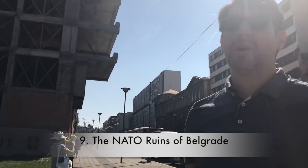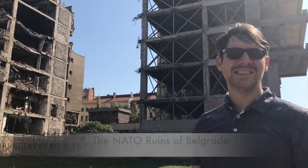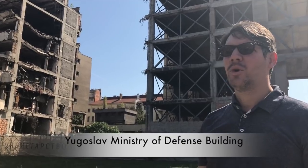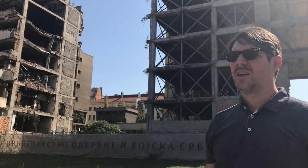This is the site of where NATO bombed Belgrade, Serbia in 1999. War tourism is not something we'd ever talk about. But a reminder.